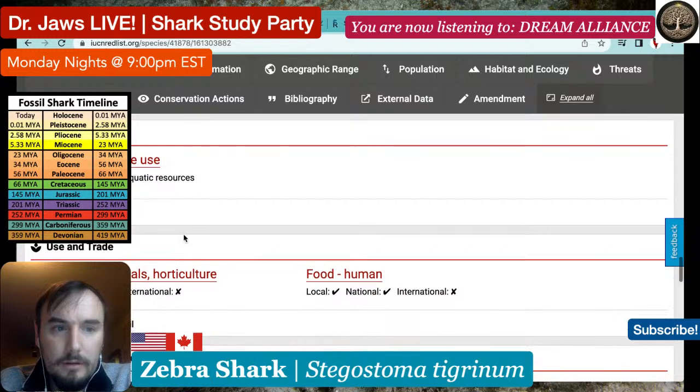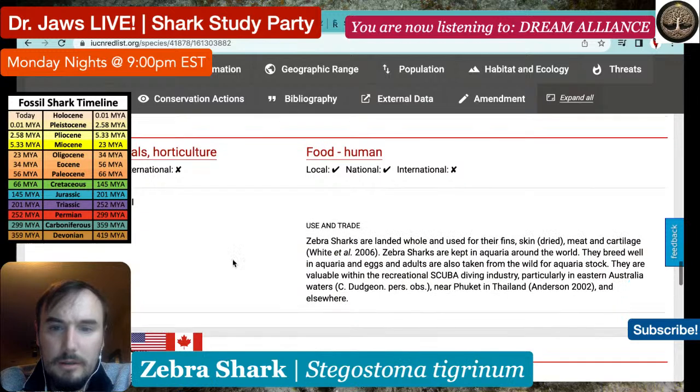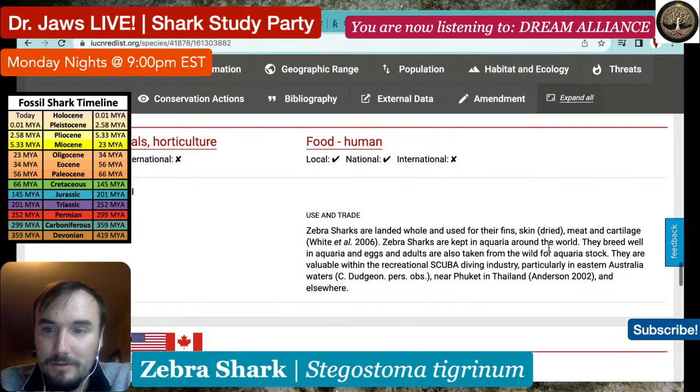Let's see. Use and trade. Here we go. Zebra sharks are landed for their fins, skins, meat, and cartilage. They're kept in aquaria around the world. They're valuable within the recreational scuba diving industry. That's good, particularly in Eastern Australia, near Phuket in Thailand and elsewhere. I assume I pronounced that correctly. I apologize if I haven't.